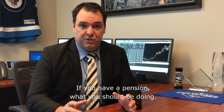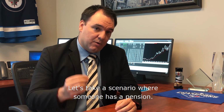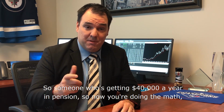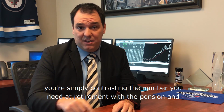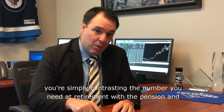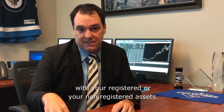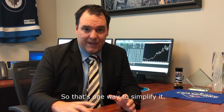If you have a pension, let's take a scenario where someone is getting $40,000 a year in pension. Now you're doing the math: you're simply contrasting the number you need at retirement with the pension, and you're funding the difference with your registered or non-registered assets. So that's one way to simplify it.